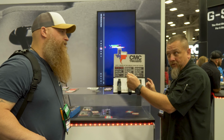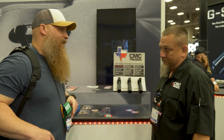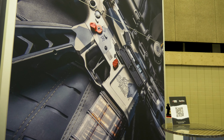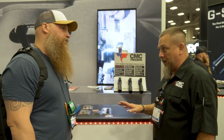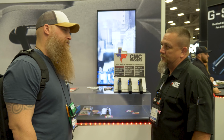Triggers, lifetime warranty on everything we sell. And we're built right here in the great state of Texas. I didn't even realize the warranty thing because I probably never have to turn one in, but it's nice to know that exists, right? And if you ever do call, you talk to either myself or Ryan. He's our tech. Never an answer machine, never a voicemail. It's always somebody answering the phone.